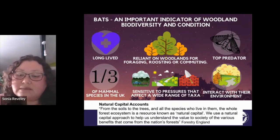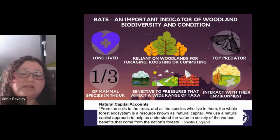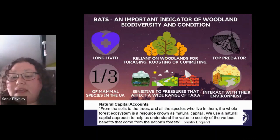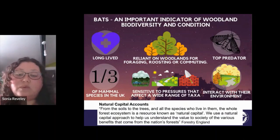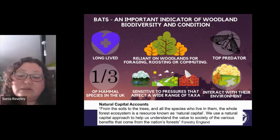And why not? Bats can be an important indicator of woodland biodiversity and condition. All 17 UK breeding bat species make use of woodland and woodland habitats, whether for foraging, roosting, or commuting. UK bats are insectivorous, and the invertebrate community associated with woodlands is a key food source. They are long-lived species. They interact with the environment at both local and landscape scales. And they're a vital part of our native wildlife. They account for almost a third of mammal species in the UK, and they occupy a range of habitats from wetlands, woodlands, woodland pasture, open land, farmland to urban areas.